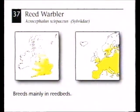The reed warbler is a summer visitor, mostly to those parts of England south of the Humber and Mersey. They are very rare in most of Wales and Scotland, and are almost always found in or around reed beds.